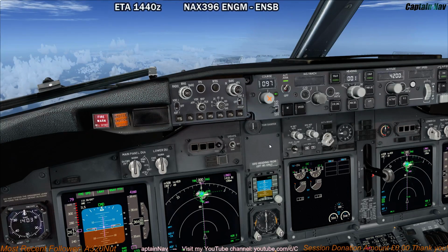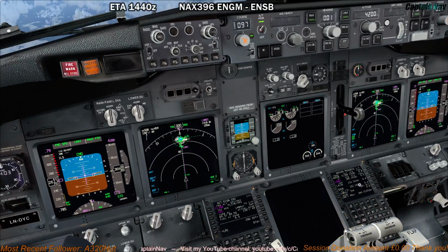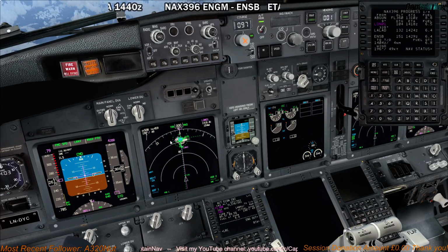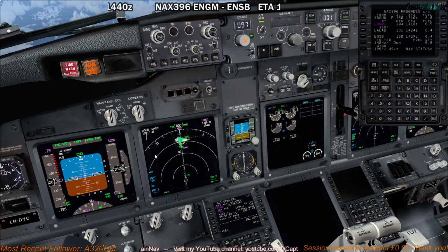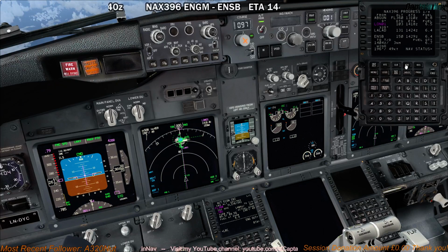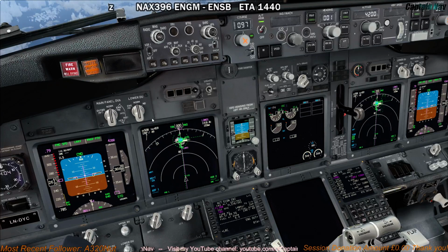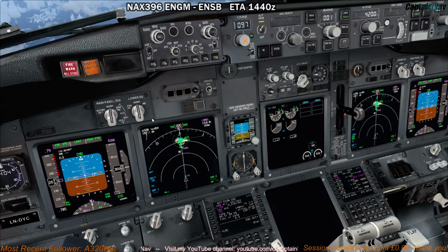So the ETA has come down a little bit more. It's now showing 14:29. So we gained a couple of minutes, obviously, with setting up the approach in the FMC for a wide base leg, and then coming in runway 10. And down we're going to go.